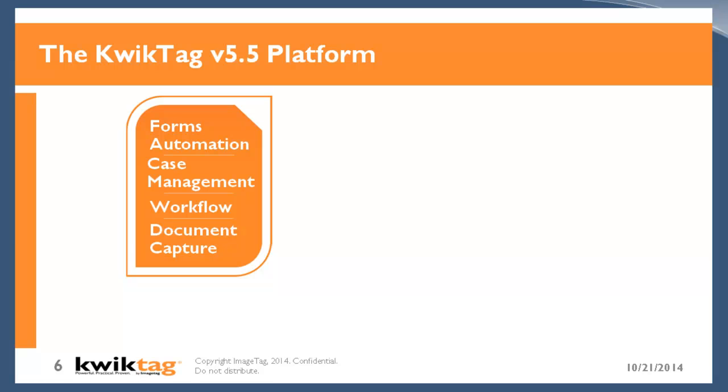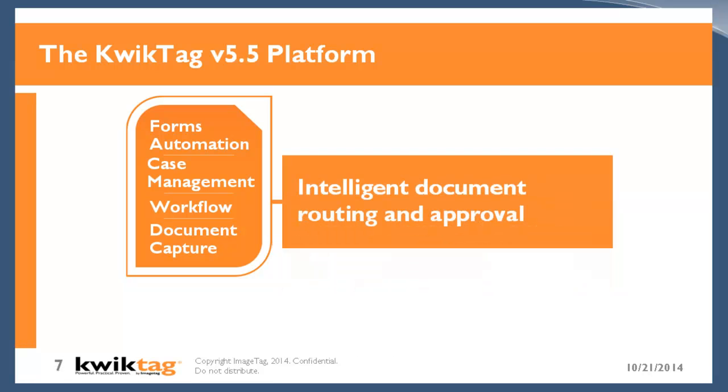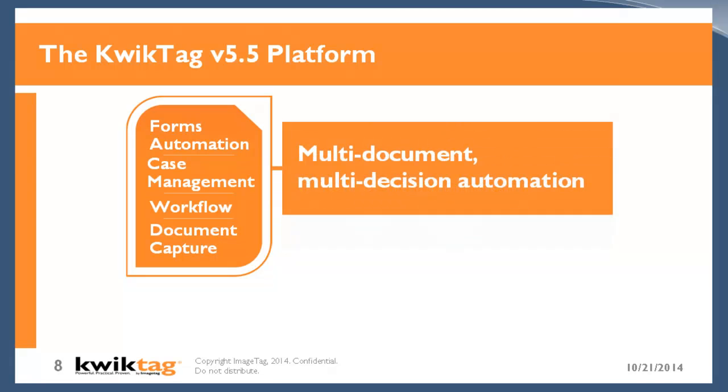And then the 4 main components that comprise our software are document capture, and we've got simple, powerful capture for both Dynamics and web-based for those users that are non-GP users. We've got the workflow, of course, and the Quick Apps. And then we also have case management, which basically allows you the ability to relate documents to each other that are all surrounding a particular person or process in the organization, almost to build a case file, if you will.